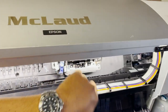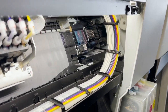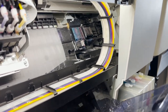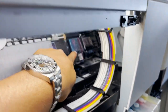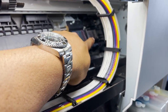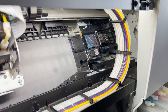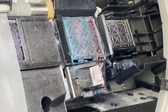If you can see it there inside, there are two boxes, or two squares. This one, and the second one there, that is called the capping station. That's the one that caps the printhead when the printhead is parking. But this other one with the color, you see the color one? I'll make it closer. You see that, okay?